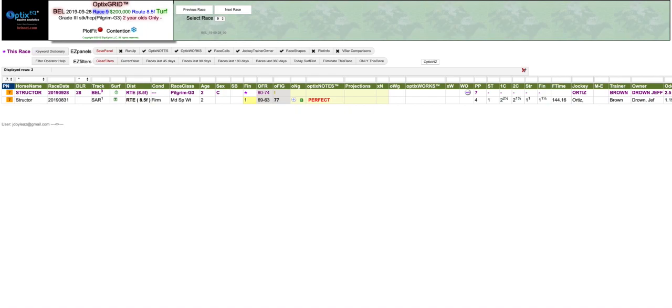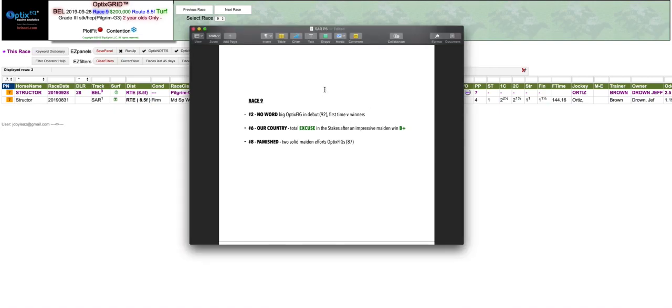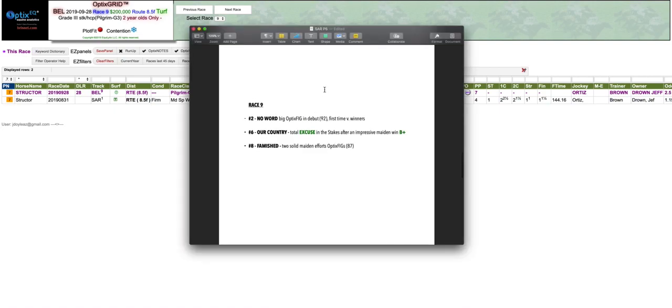It's up to you. So in summary, race 9, I got No Word, big figure in debut, first time versus winners is one of the keys. And Our Country, a total excuse in the With Anticipation after an impressive maiden win and a B+. Famished, more of a backup, 2 solid maiden efforts. Just don't know how this horse is going to translate that form to turf. Okay, so that is the Pilgrim, race 9.